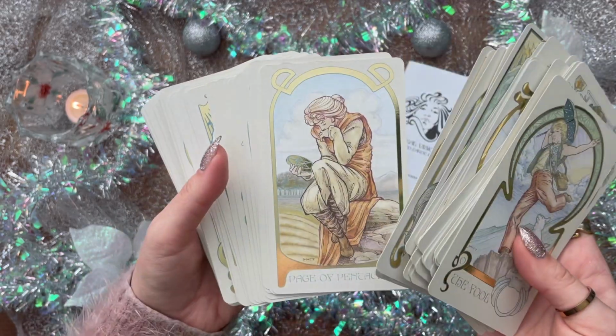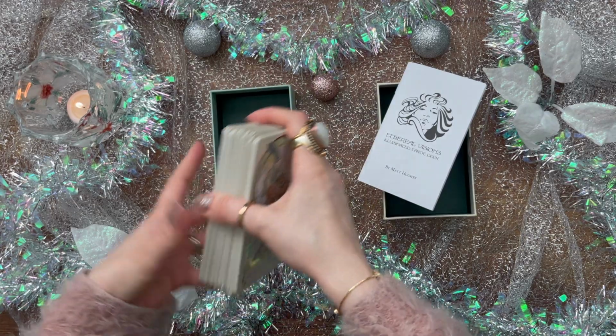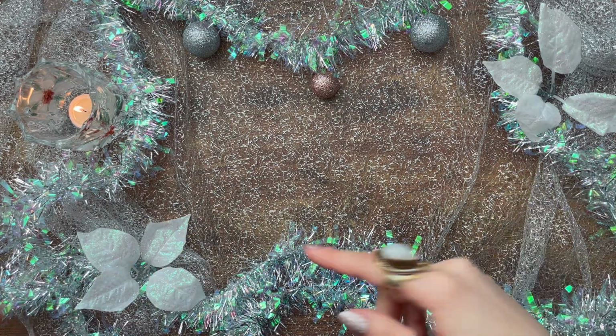So I do really like this deck. I'm excited to work with it. So yeah, that is the Ethereal Visions Illuminated Tarot deck. Okay, so those are all of the tarot decks that I got. Let's move on to the Oracle decks.